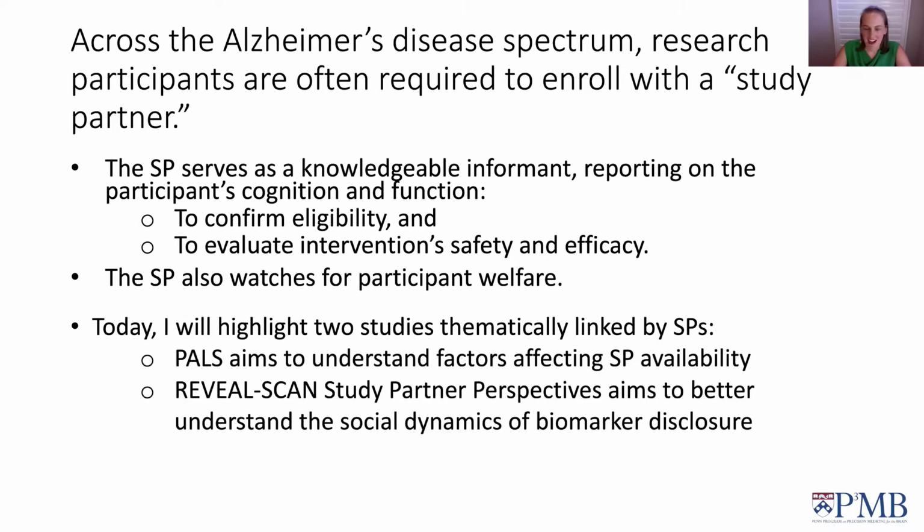So today I'm going to highlight two studies that are a little bit different in subject matter, but are thematically linked by study partners. So PALS is a study that aims to understand the factors that affect study partner availability. That is, if somebody doesn't have a study partner, that's a barrier to their research participation. And so how can we get more people into research by looking at the study partner requirement? And the RevealScan Study Partner Perspective study is looking to better understand the social dynamics of biomarker disclosure by looking at what study partners experience after that kind of disclosure.